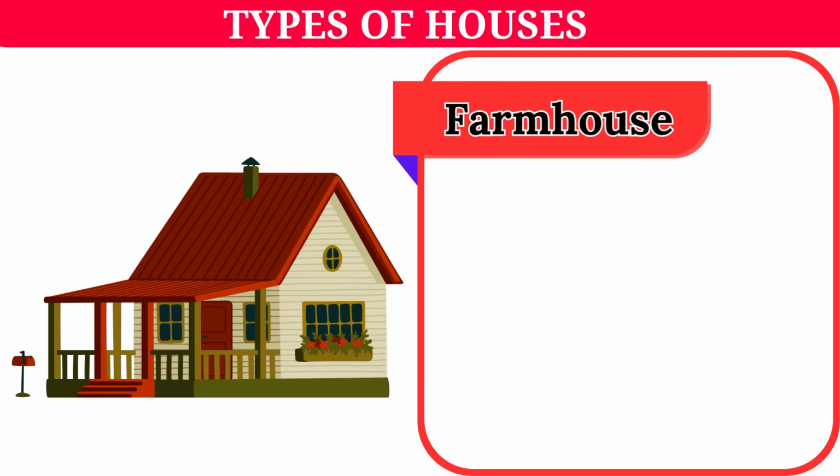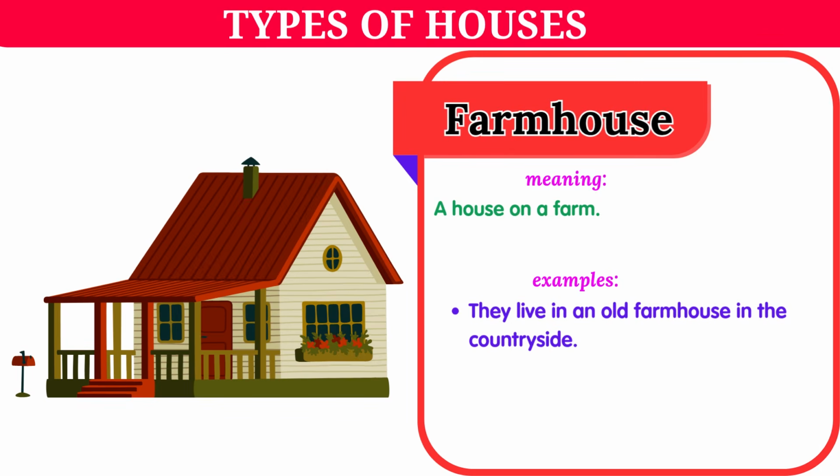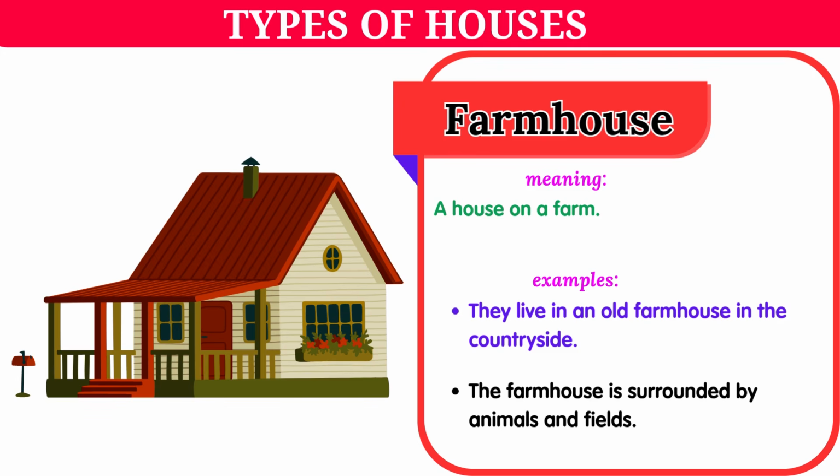Farmhouse. A house on a farm. They live in an old farmhouse in the countryside. The farmhouse is surrounded by animals and fields.